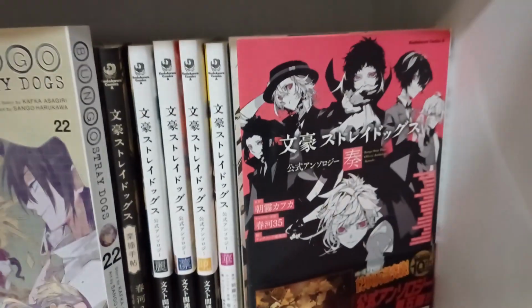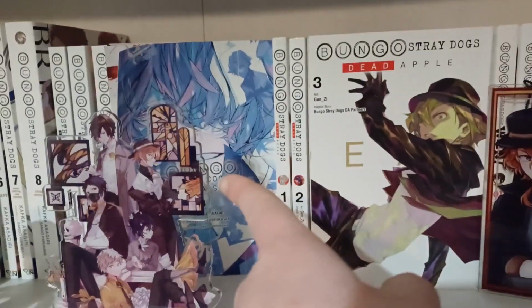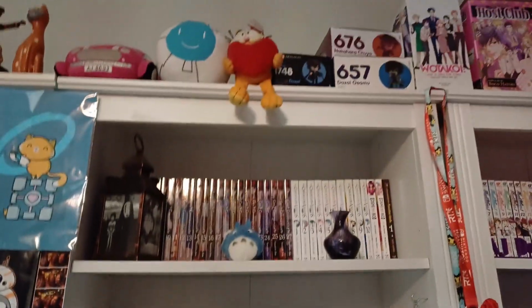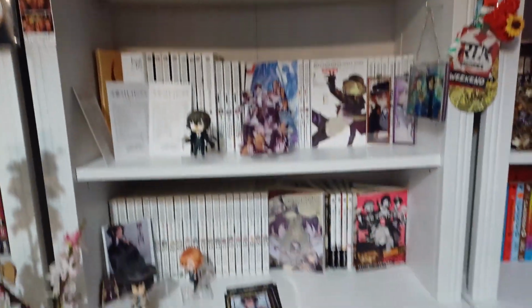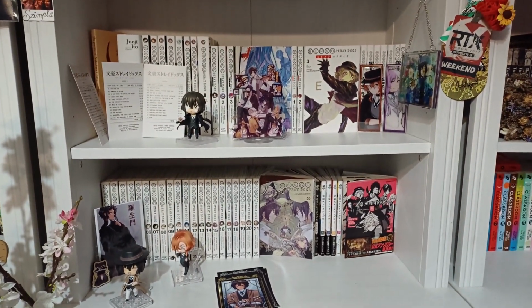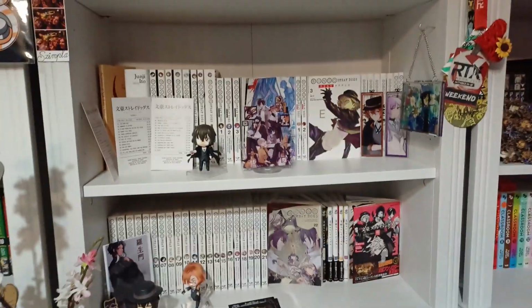But I love this artist so much, Hoshikawa, who does this series. I love them, so that was literally the reason why that got bought. But yeah, that is the easier second bookcase with my favourite two shelves. Not biased in the slightest.